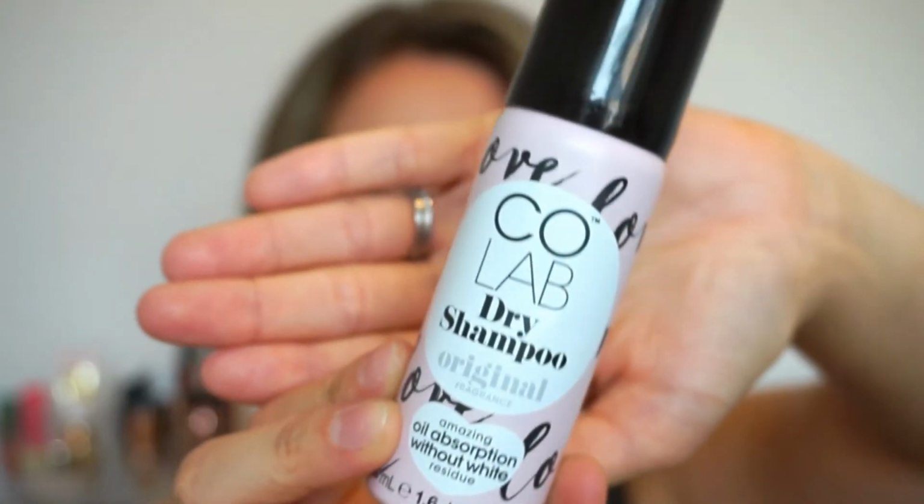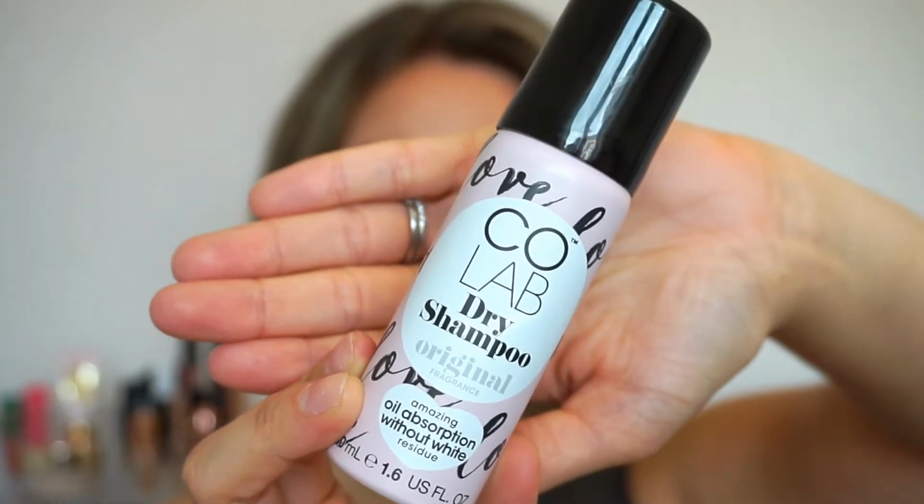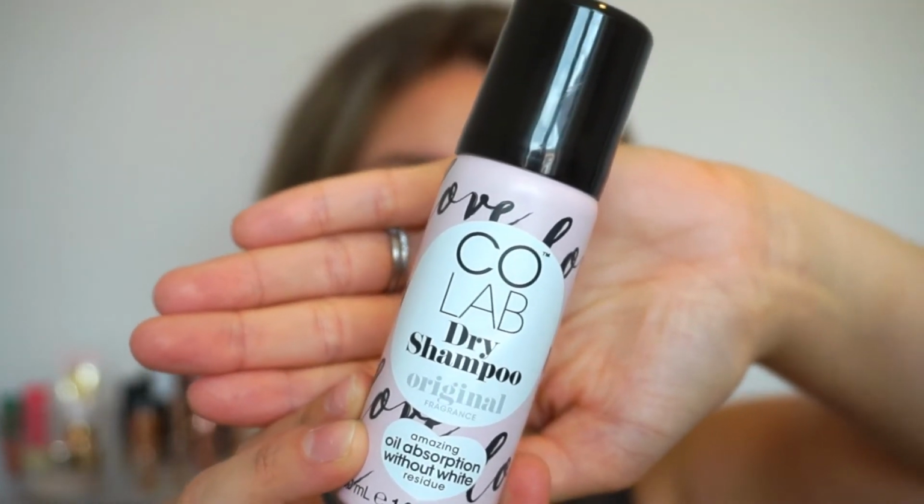Because I wash my hair every 3 days, I find that on day 2 my hair's fine, but on day 3 we do need to employ the use of a little dry shampoo. My favourite one that I really love is this Collab dry shampoo. I got it in the miniature version because I wanted to try it out before I committed to the full size. I now wish I'd bought the full size because this is amazing, and I've only ever seen it in Superdrug. Let me know if you find it anywhere else, but I haven't actually been in a Superdrug since I bought this one. So this is my favourite, but I'm currently out of it.